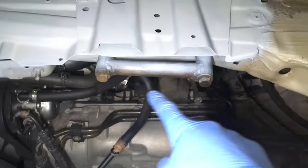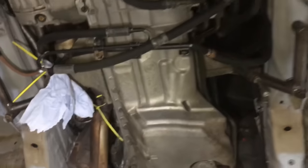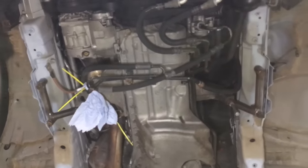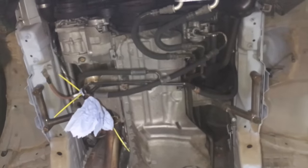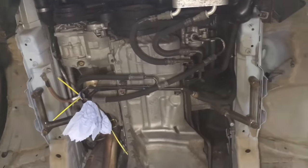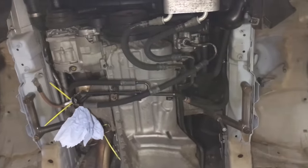So here, this is our special tool system to hold the engine in place. I've scrubbed the engine as well. You saw in the video previously, I was working on cleaning that up just to try and make it look a bit brighter, because we're not changing anything underneath the engine. And I've taken the cross member off so that we can work on the engine nicely and also get more access to the bottom of the chassis legs here.